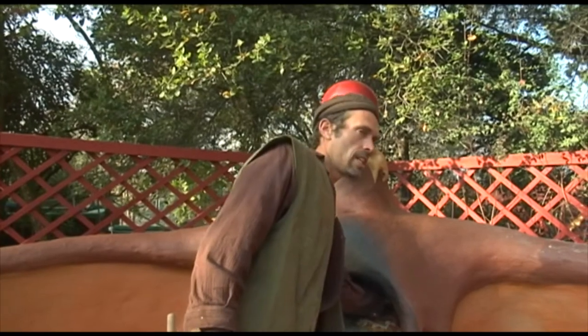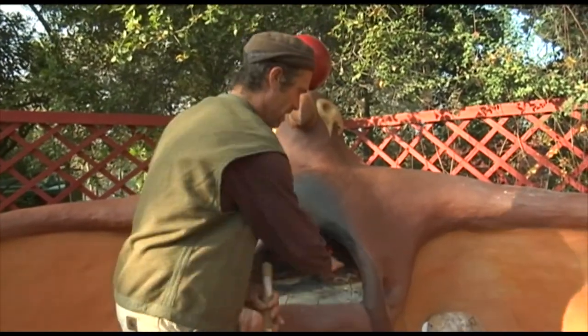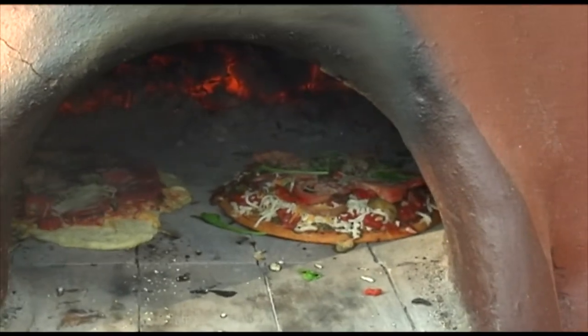How long do they take to cook? It takes just a few minutes to cook. I mean, the oven's probably 800 degrees or so. Oof. Holy, you stick your hand in there? Well, it's hot. It's definitely hot. Oh yeah, melting pizza. Oh my goodness.